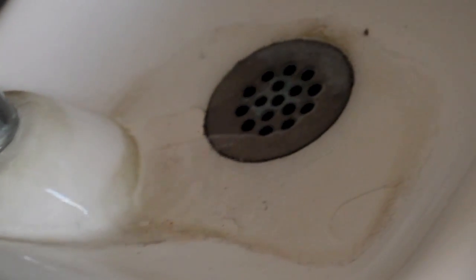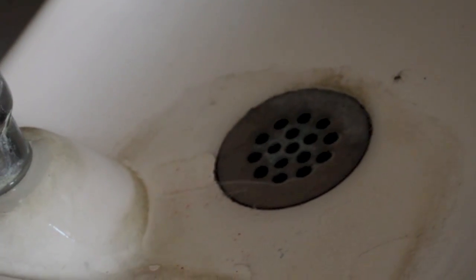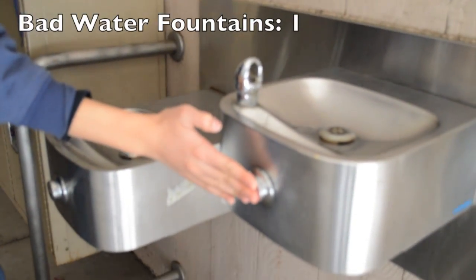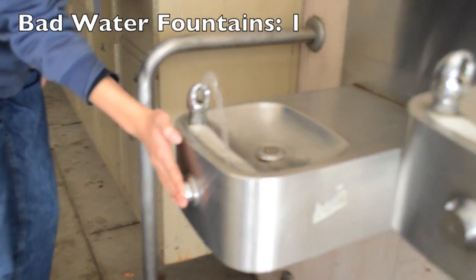Would you really want to drink out of this? 75% of Monte Vista students said they wouldn't. Of the 12 water fountains at Monte Vista that we surveyed, only 4 currently work in satisfactory condition.